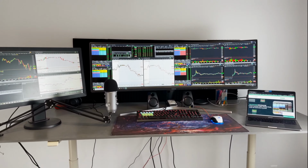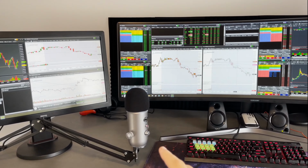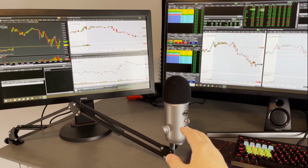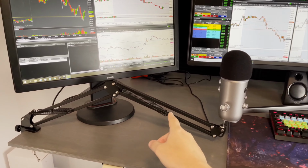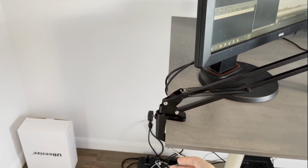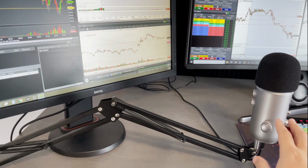But anyways, so let's go with my mic. This is a Blue Yeti mic. It's my new mic. It's one of the best mics on the market. I did buy this stand for like $40, I think, on Amazon. So it's perfect. It's fixed with my desk. So this is perfect for me.